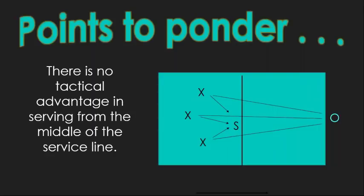Here's a point to ponder. I don't believe that there's any tactical advantage from serving from the middle of the service line. And when we got into our phase of serving real big jump serves, we tended to move folks to the middle of the service line, where folks kind of gravitate to the middle of the service line and just blast away. As you can see in my little diagram here, all of these angles are small. And these are angles that we should probably try to avoid.